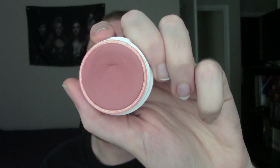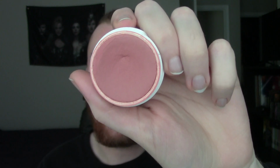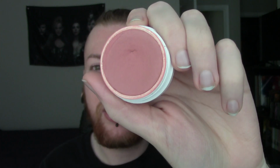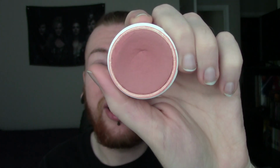And the last blush that I have is my favorite blush in my collection, and this is a Super Shock blush from ColourPop. This is in Between the Sheets, and it is stunning. Now, I did hit pan on this, but because it's a cream and I use this quite regularly, it did cover up the pan recently, but just note that I did hit pan on this guy.